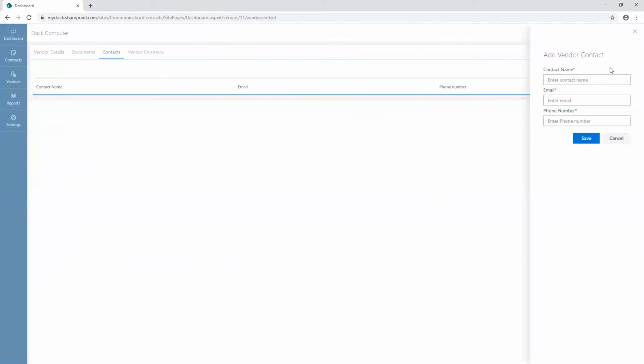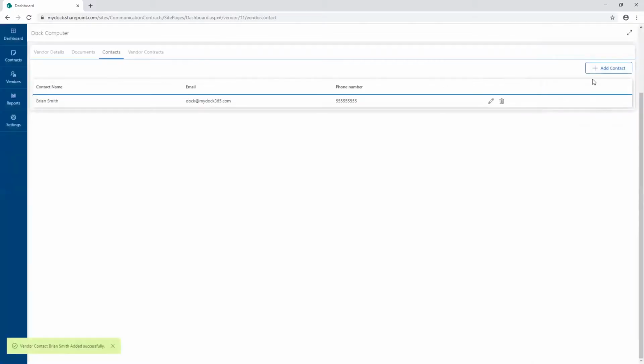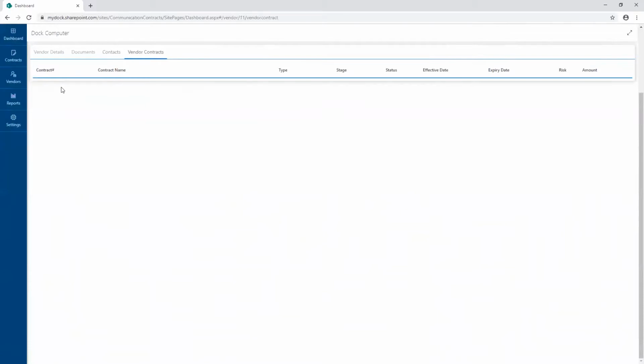Under contacts, obviously you can add associated contacts to this vendor. So we could say Brian Smith. Let's give him an email address. And then we can give Brian a phone number here. And you'll see his information pop up right there. You can edit it by hitting this pencil button as well. And then here's a list of where you would see all the contracts associated with the vendor.